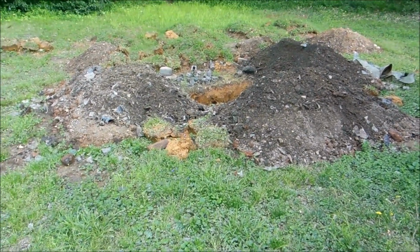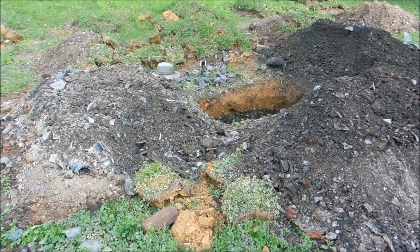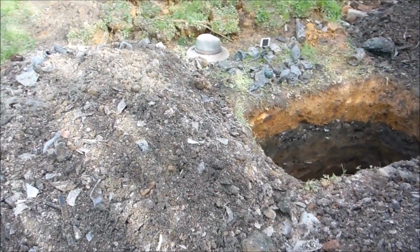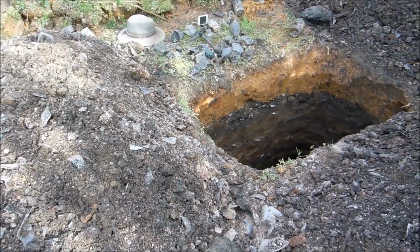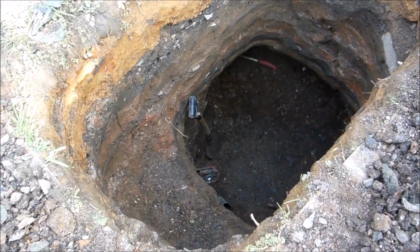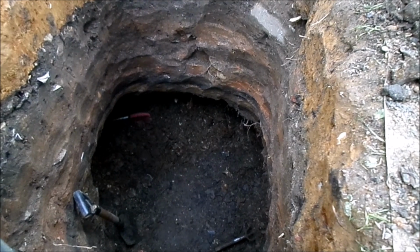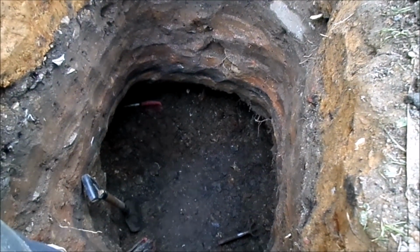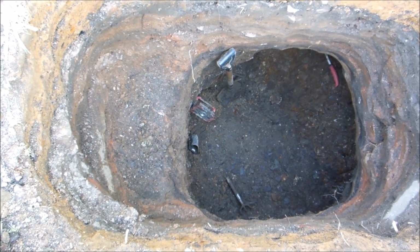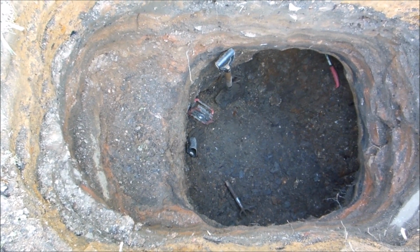Okay, here we are back at the Raleigh dump for part 2. As you saw last week, I found that great center slug plated Pepsi. So let's get back down in there and see what else we have. Yeah, that's a pretty big hole right there. We got this giant hole going, so definitely going to stay till dark and dig it all the way out.